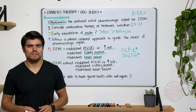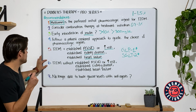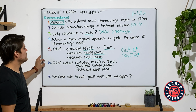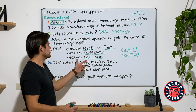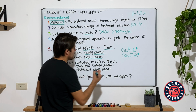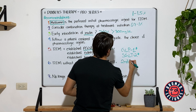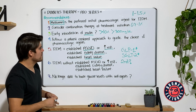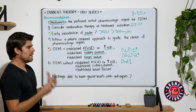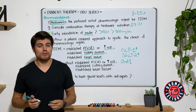Now with the number 6, we have patients that have type 2 diabetes mellitus but do not have the previous mentioned comorbidities or risk factors. So what is the second medication that you should add for these patients. And that's going to be in regards to the point number 4, which was that you have to follow a patient-centered approach. But there are certain considerations.